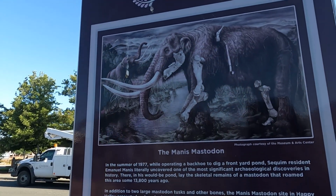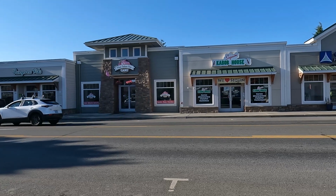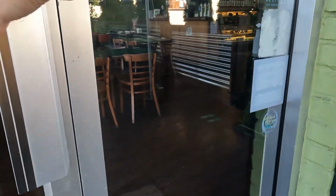Okay, so this is the little town of Sequim. There are actually quite a few coffee shops in this town. As you may know, this is one of the staples to buy in the morning. So, found one called the Rain Shadow Coffee, and I'm gonna head in there.